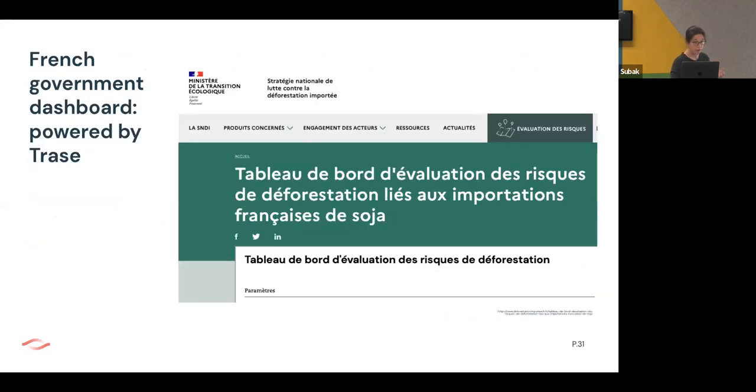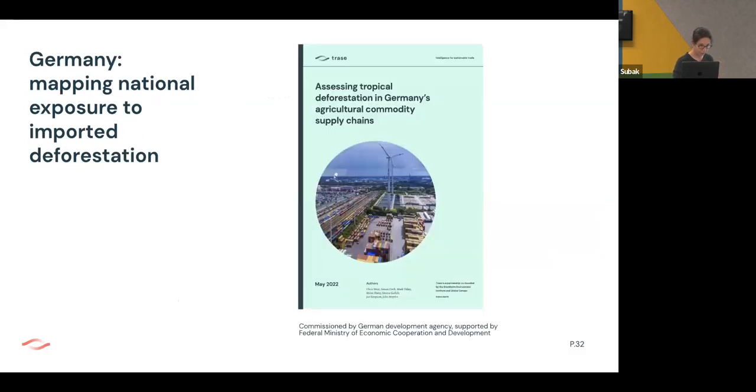It's also been used by the French government. So the French government has a zero deforestation import strategy. Trace data is the only data available on a per shipment basis that they can use. So they're using this data to support companies to assess risks based on shipments, suppliers, ports coming into France to be able to do their due diligence. And it's also been used by Germany, German government in terms of assessing their total deforestation exposure.